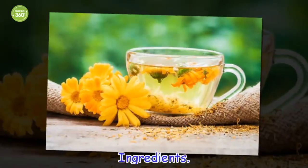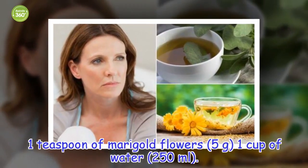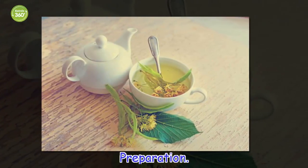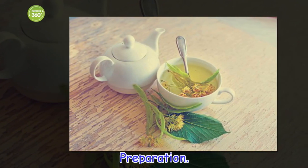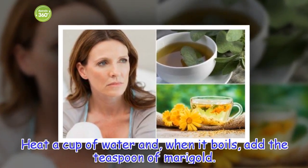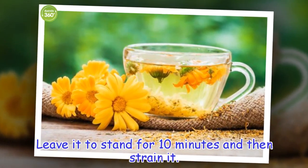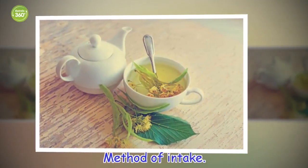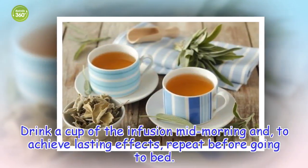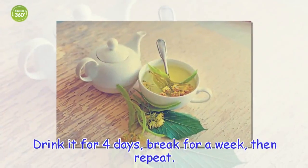Ingredients: 1 teaspoon of marigold flowers, 5 grams, 1 cup of water, 250 milliliters. Preparation: heat a cup of water and, when it boils, add the teaspoon of marigold. Leave it to stand for 10 minutes and then strain it. Method of intake: drink a cup of the infusion mid-morning and, to achieve lasting effects, repeat before going to bed. Drink it for 4 days, break for a week, then repeat.